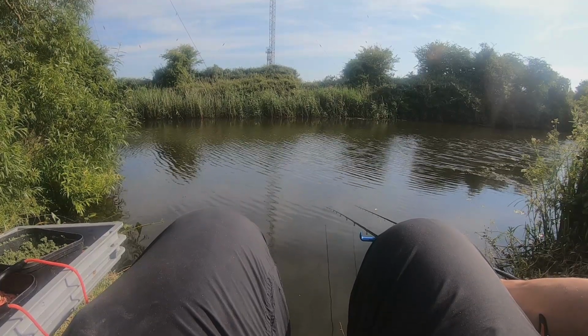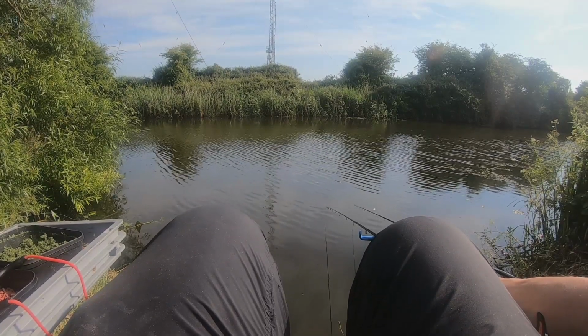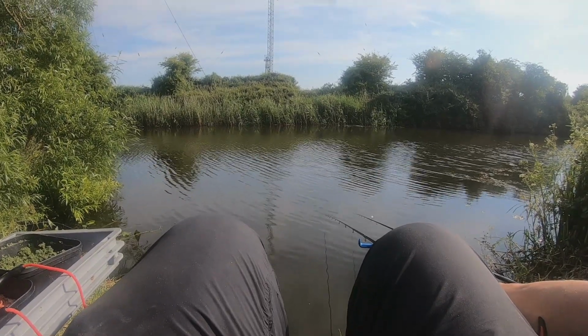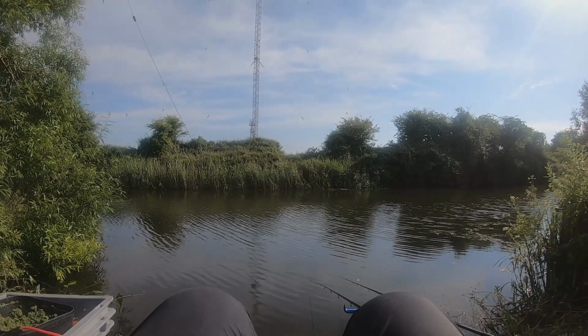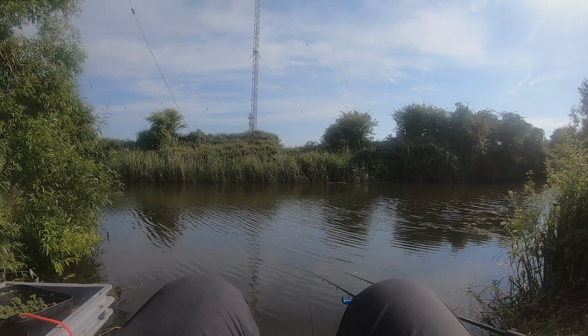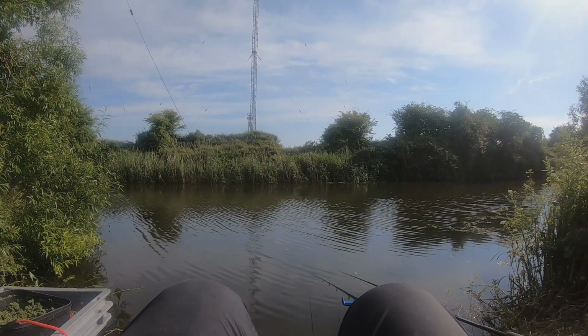Sometimes they'll open it up to drain some of the land off, and then you'll get a bit more flow. So it's variable, but it almost certainly always flows to the right. I'll speak to the guys and make sure that's the case, but I'm pretty sure that I'm not picking up the flow here. I'm just getting surface skim from the wind.